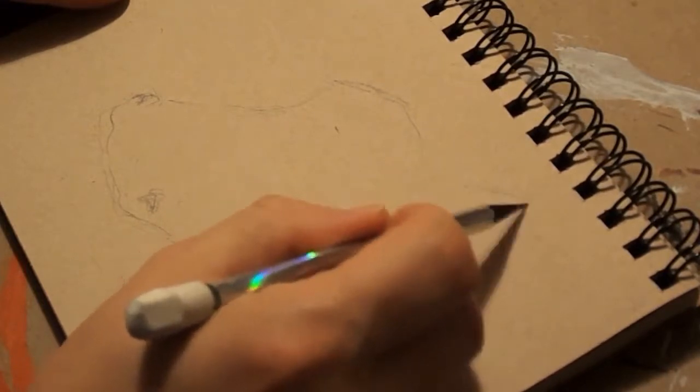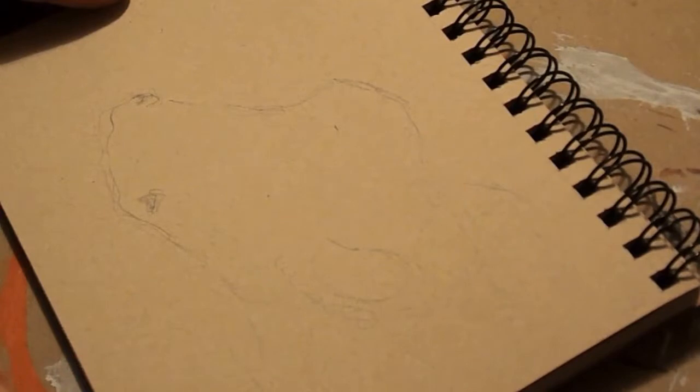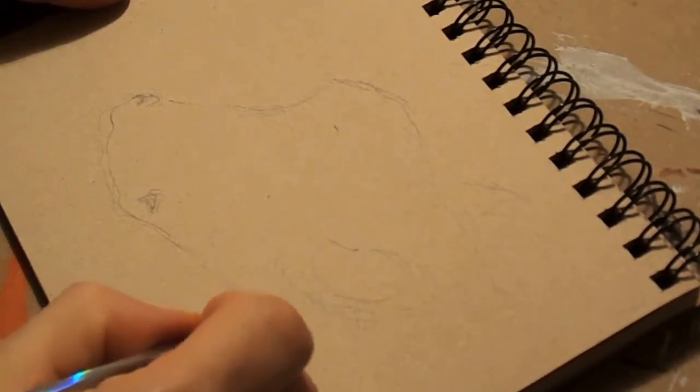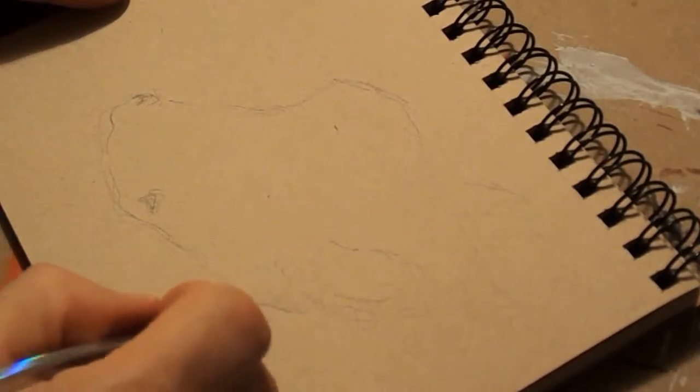Just fiddling around here today. I thought I'd do something like a dragon, maybe just a serpentine monster. You know, they say you stick with what you know, and when in doubt, monsters. That's my motto.